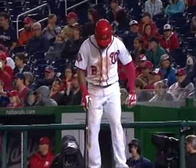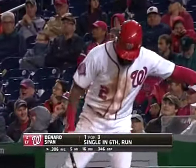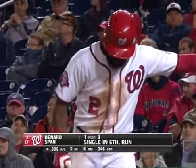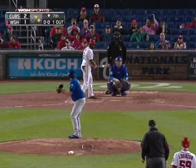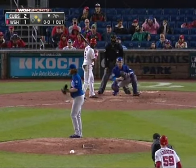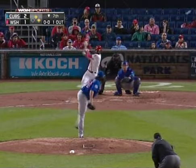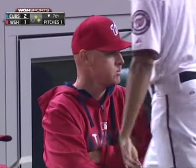And I preface this by saying Matt Williams knows his team better than we do, but if you're asking Dan Uggla to bunt there, I wonder why Matt Williams didn't ask one of his starting pitchers to do it. Here's Span. Fouled back. Yeah, I think, again, like I said, at some point he probably had that conversation with Uggla, or talked to him, could he get a bunt down?